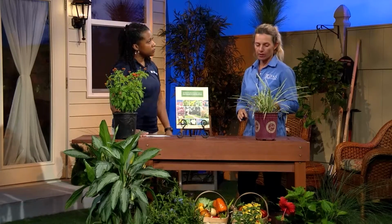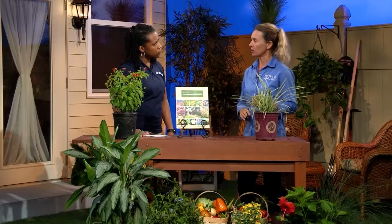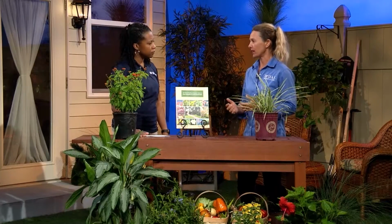Yes, so these plants that I brought today are Florida friendly plants. What that means is they do well in Florida. You just can't bring plants down from up north and expect them to do well in Florida. In the summer it gets extremely hot here, so these can take the heat. In the winter it gets a little cold, so they can take the cold too. They also work well with our sandy soil. In Florida we have very sandy soil.